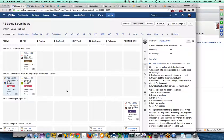I'm starting to look at it. Stories are broken into the following items, starting with research. So this is basically what we did for CPO. Yeah, and you know what? Maybe it's not bad. So number 5, what default content do we need for Lexus? Chase and I did a pretty good pass at that earlier today, but maybe there's value to have someone else not in that conversation also take a pass at it, because it's nice to have 2 passes, especially after the CPO experience that we had. So 1 through 5 then sounds like a 16-hour create LOE story.